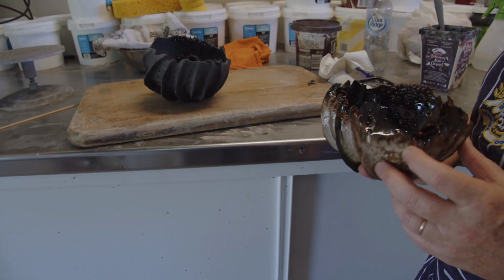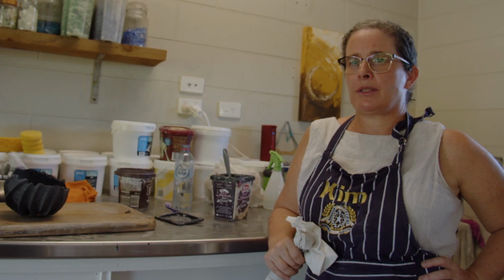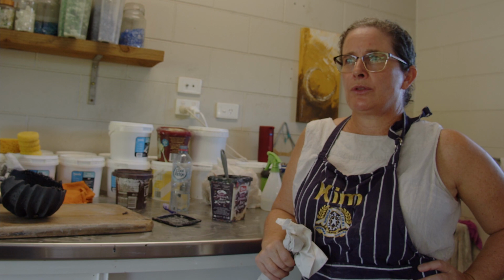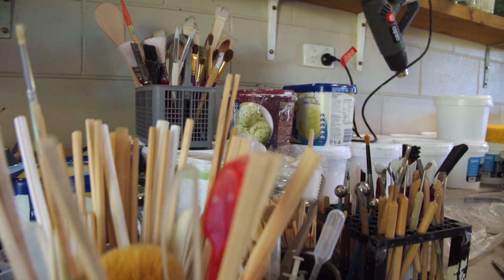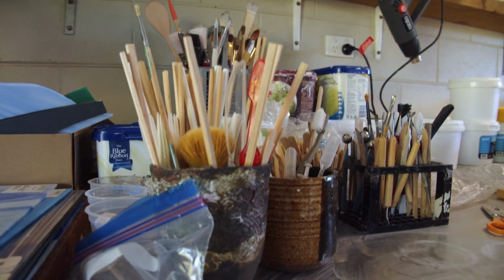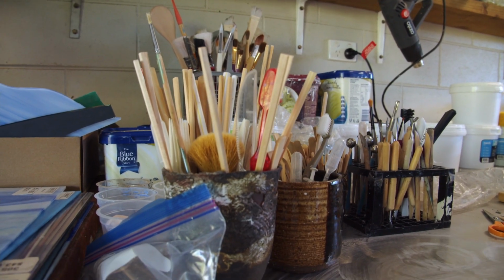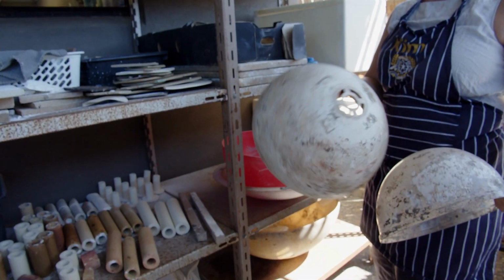It's changed the way I do things, in that I like to repurpose as much as I can, and reduce the waste that I have going out. I will find anything I can to reuse in a different way, thinking outside the box of using things for moulds, putting clay over the top of them, using them for texture.